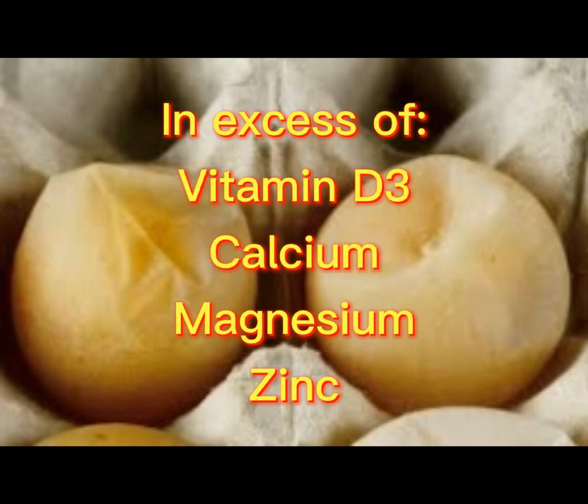Excess of vitamin D causes localized calcareous deposits or calcium deposits. And magnesium in excess can decrease the size of the egg and produces thin-shelled eggs. In excess of zinc, there is a decrease in egg production.